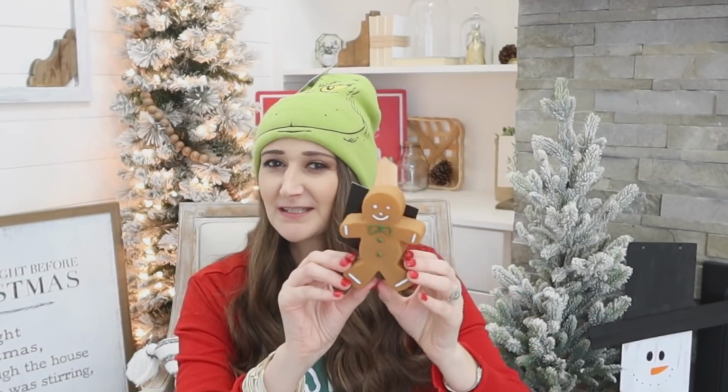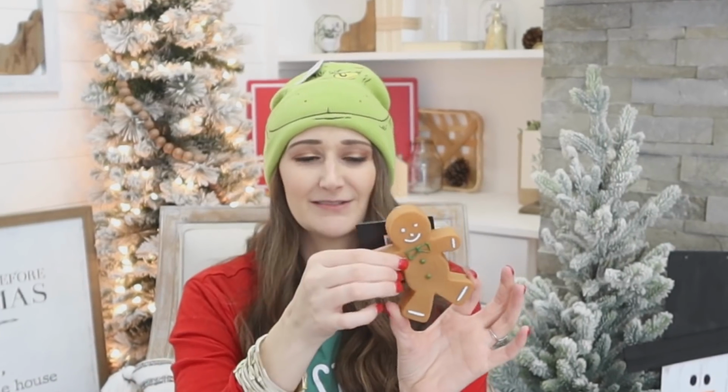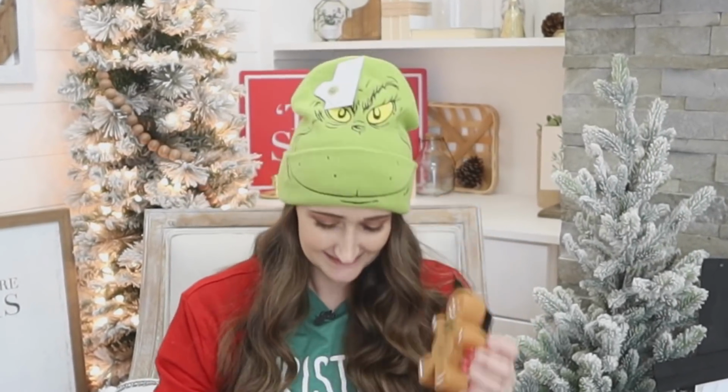It's a dog toy, but it's a gingerbread, so at least it's still Christmas themed, but it is really strange, so I'm really gonna have to think on that one. That's not terrible, sorta, kinda, but now let's see what's in the little one.